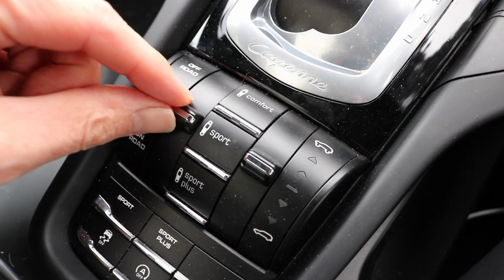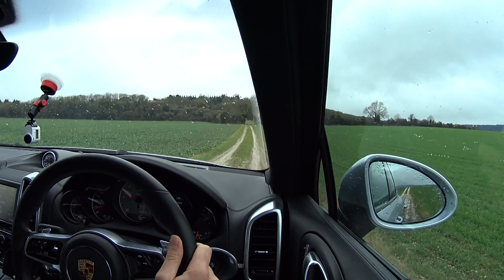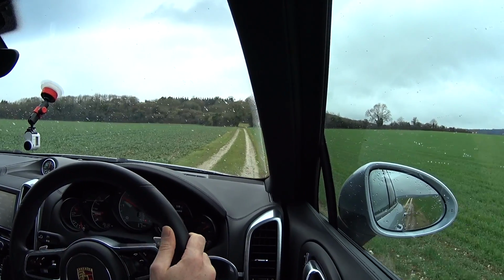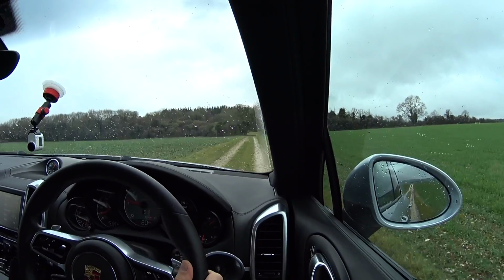and I know I'm probably going to get some comments going, you weren't really off-road. Well, we'll do our best. And then, as I said, by the looks of it we've got some diff locks and so on that you can, again, on this sort of central console. But yeah, so far, oh, there we go, a little bit of slip. This car's going to be so muddy. Oh, dear me.